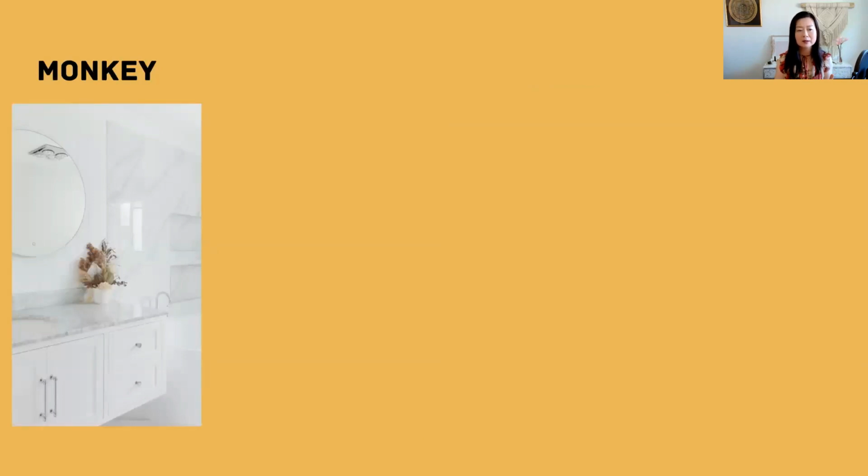Monkey. Monkey's color is white, beautiful, pure white, heavenly white. White is very easy, in a way. If your man wears a white shirt, so easy, right? But if you don't like white, this can be difficult. But you can always implement this in a handbag or shoes or anything that you feel is appropriate.